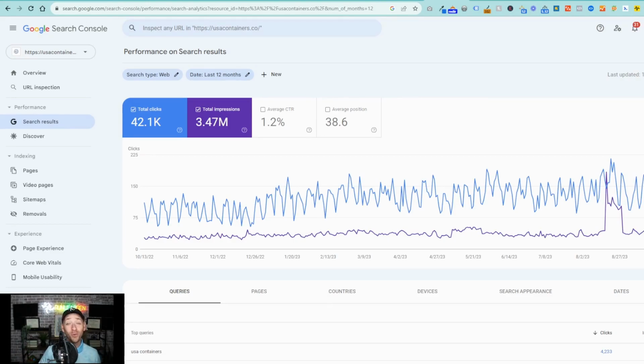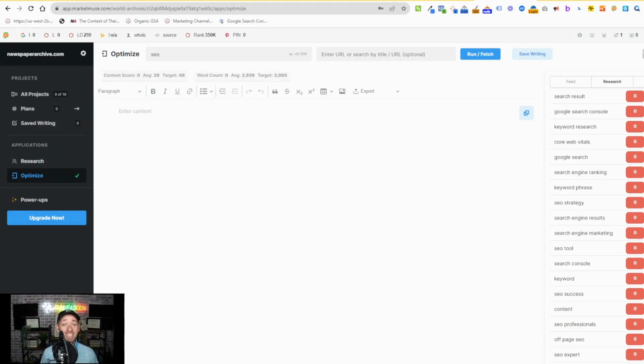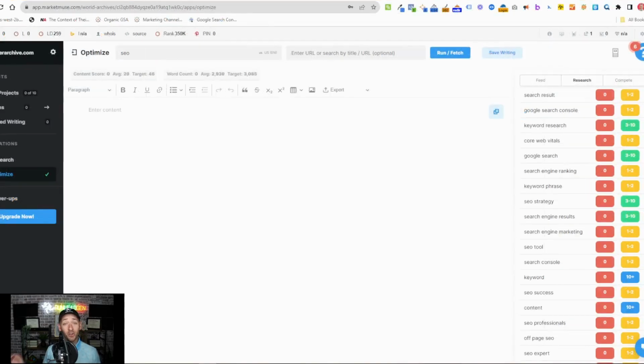Which brings us to our fourth tool, an on-page optimization tool called MarketMuse. MarketMuse is a TF-IDF or term frequency tool that will allow you to audit your existing content or content that you're producing against the competitors that are already ranking for the keyword that you're targeting, and then give you direction on the keywords and copy that you should add to your document to more appropriately target the keyword.